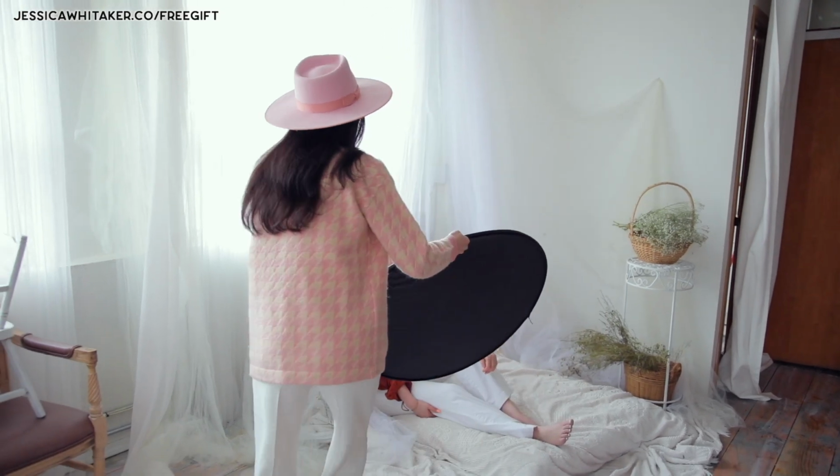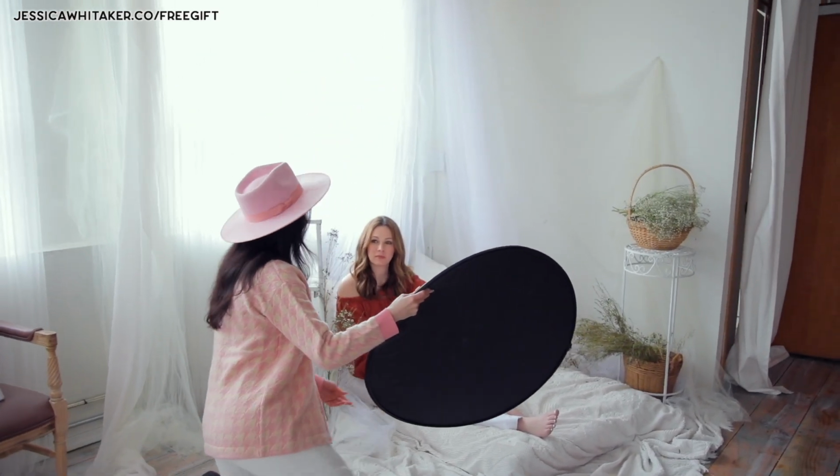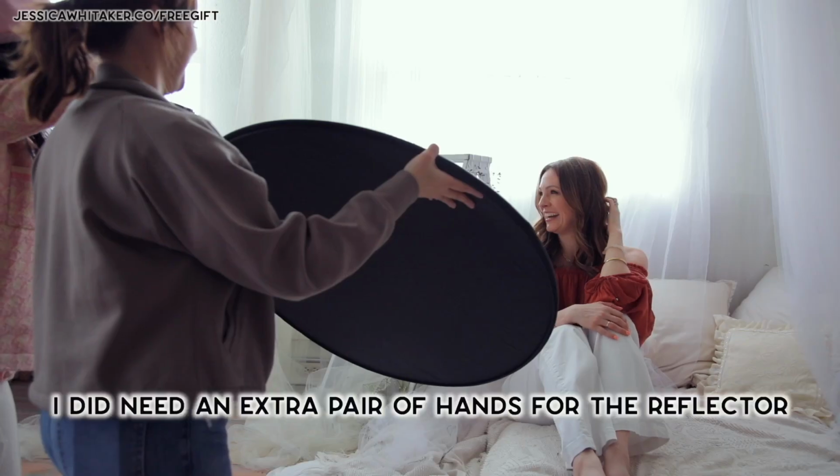So I'm filling in the light nicely, and it's bouncing from the window. So you guys can see the difference. Here is without a reflector. And then when I bring the reflector in, you can see how it just fills in the shadows. And you could play around by holding it closer, further away, tilting it in different directions if you want it to be more intense.